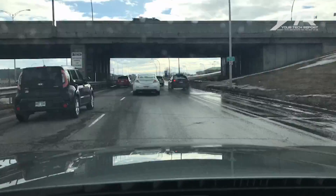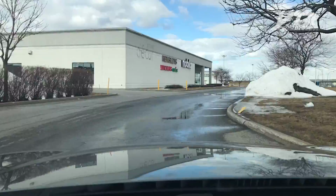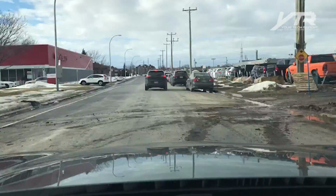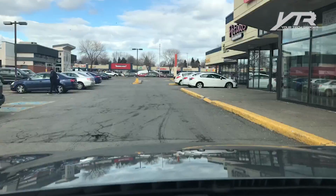If you're considering a change and you're looking for a sedan of this size, I highly recommend you take a look at the BMW 5 Series, and of course pay attention to what this company is going to have to offer when they upgrade the next series, which is the 3 Series down the road.